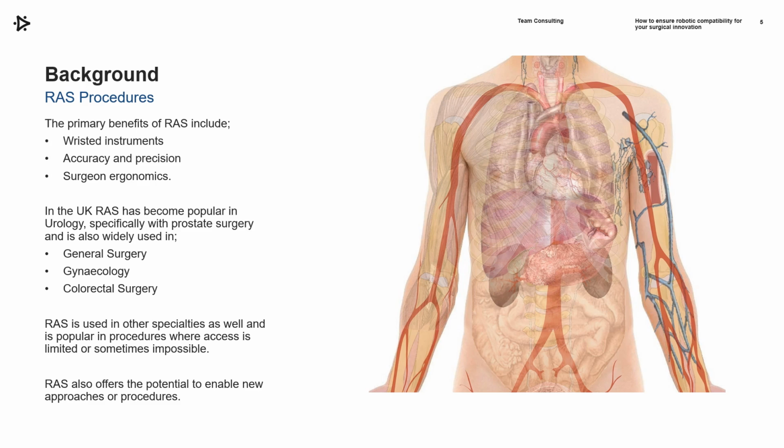So now I'm going to pass over to Josh, who's going to show you a bit about what this looks like in a surgical setting.